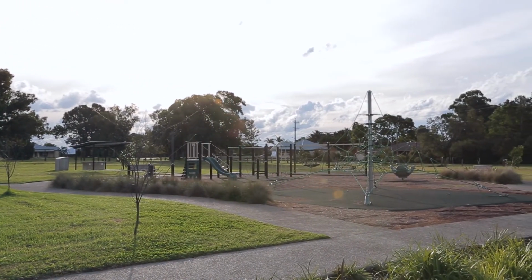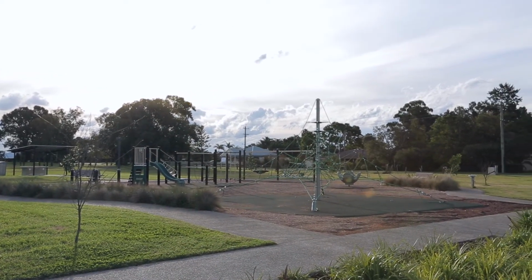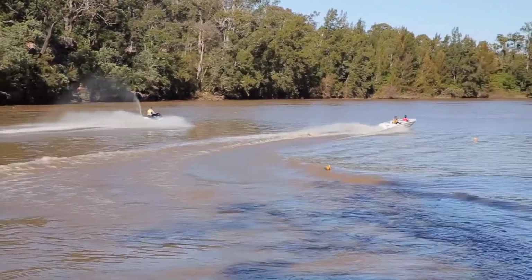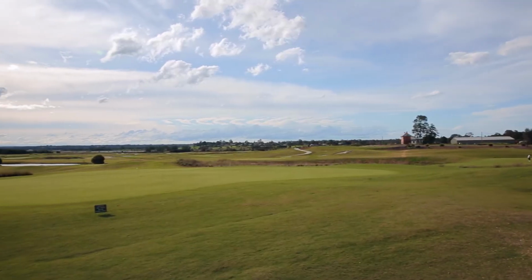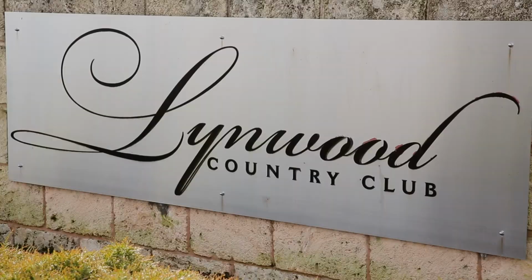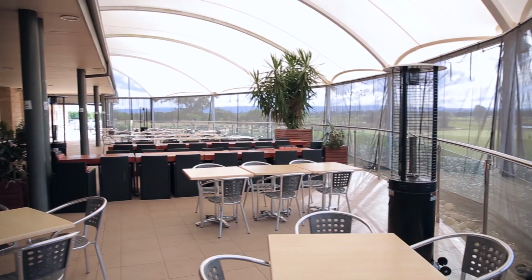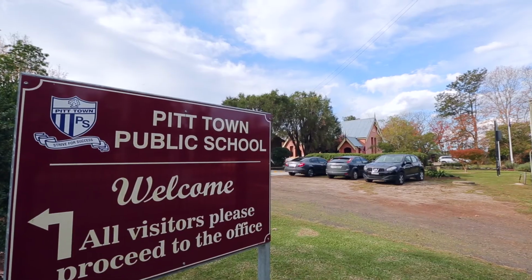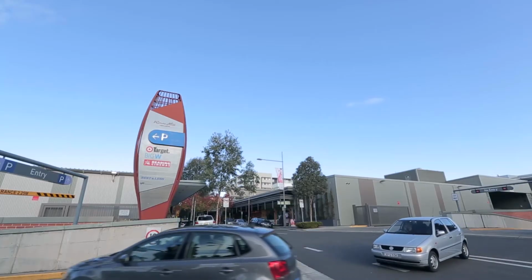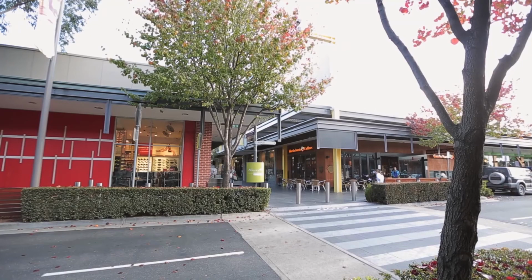We're located beautifully close to parkland for the kids to play. The Hawkesbury River, we can throw a line in or take the kids out on a leisurely boat trip. We'll take in 18 holes at the Lynwood Country Club. Some great fine dining in the local area. Fantastic schools. Plenty of shopping at Rouse Hill Town Centre for your short stroll back to the Windsor CBD.